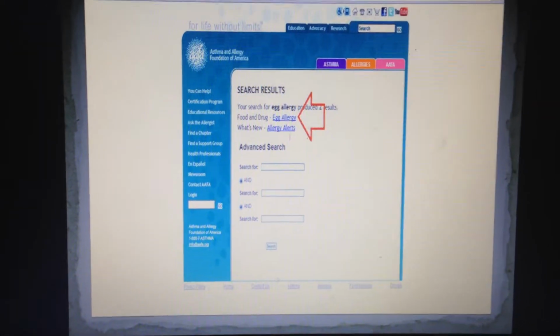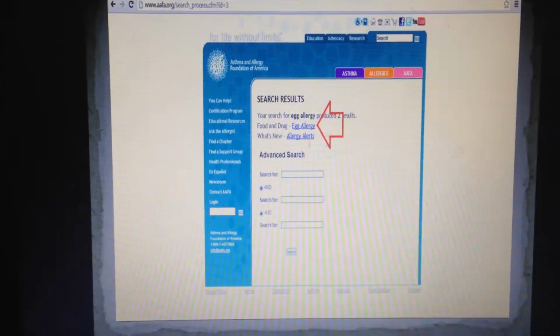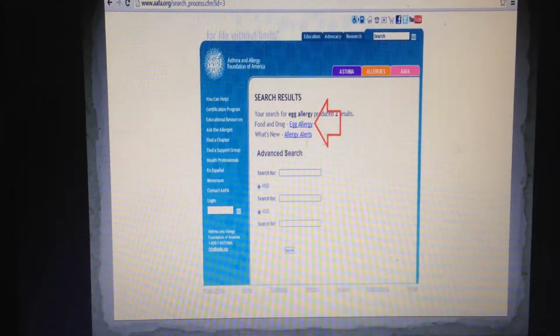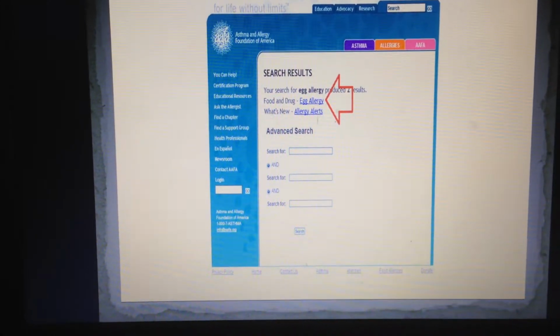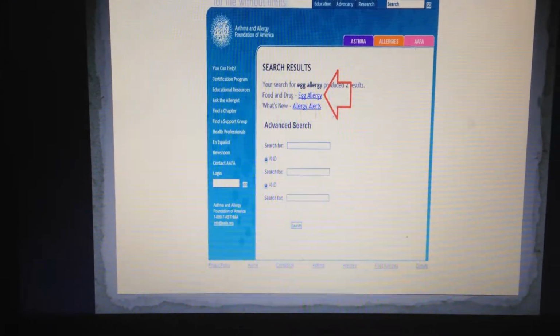So what I actually looked into was egg allergies. Egg allergies are something that's very common in children, and it's something that a lot of parents would want to look into to see additional information that they might be interested in knowing. You can see here, after typing in egg allergy into the search bracket, that it is very clear where the information will be located. It offers one blue hyperlink that you have the availability to click on, which will then lead you to another page.